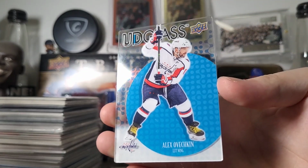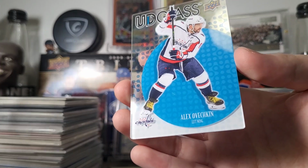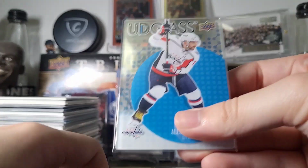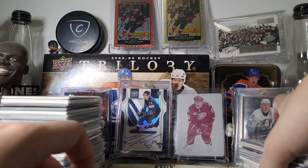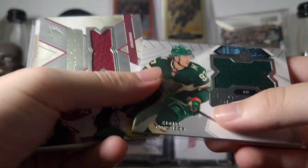I don't think 22-23 Ovation, or really any 22-23 product in general, is being opened much. Or maybe not much was produced, I'm not sure. But I've noticed a trend. There's a whole lot less of 22-23 on the site than there is of 2021, 21-22, and 23-24 especially. So just an interesting little trend there.